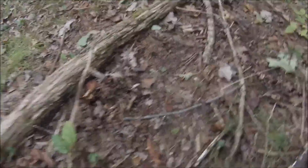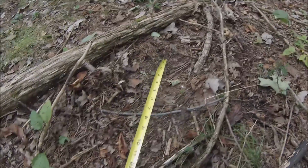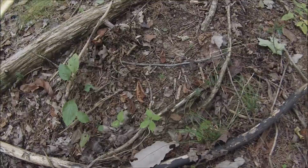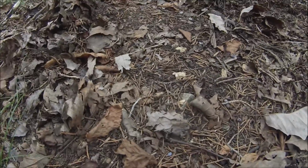And let's check this one. The size of it, I imagine it's also going to be about 13. Yeah, about 13 inches again. So there's a left foot. And there is a right foot. Try to get a little shot of that.